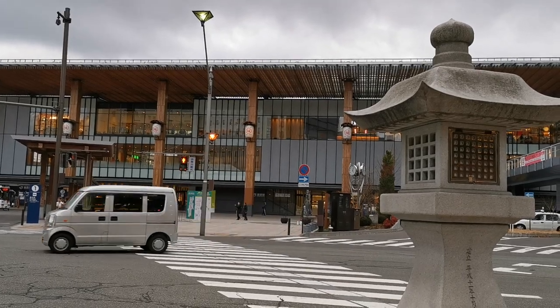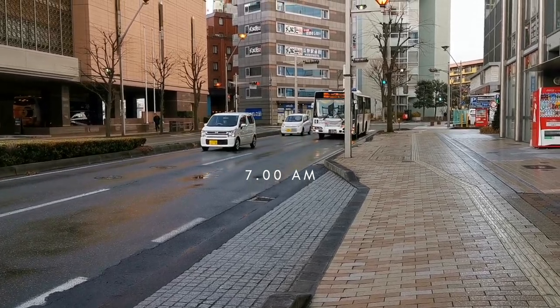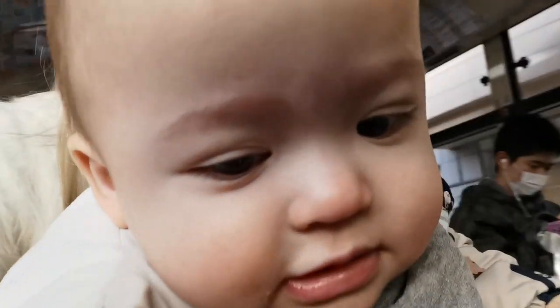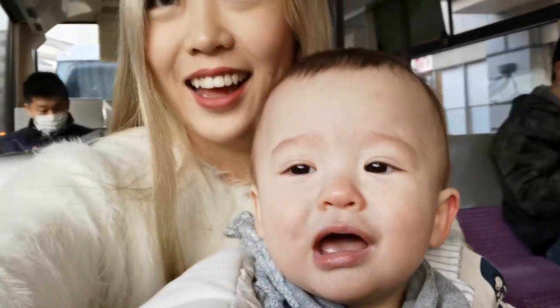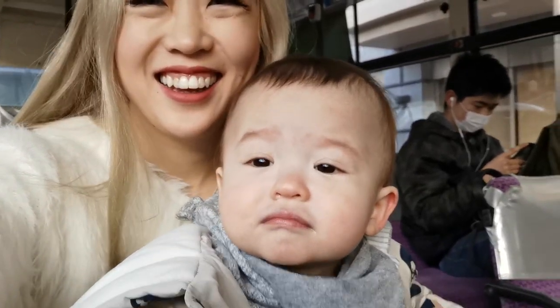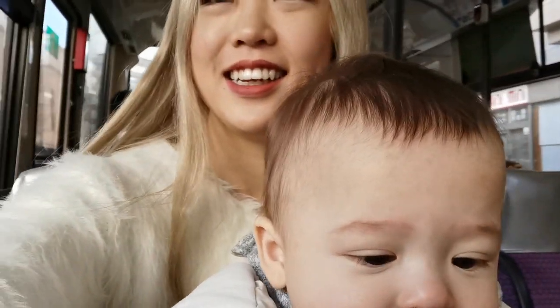Again, we woke up bright and early and took the earliest 7 a.m. bus departing from Nagano Station. This is a local bus that goes through Nagano City and a little road through the mountains to get to Togakushi. The ride is just a little bit over an hour.